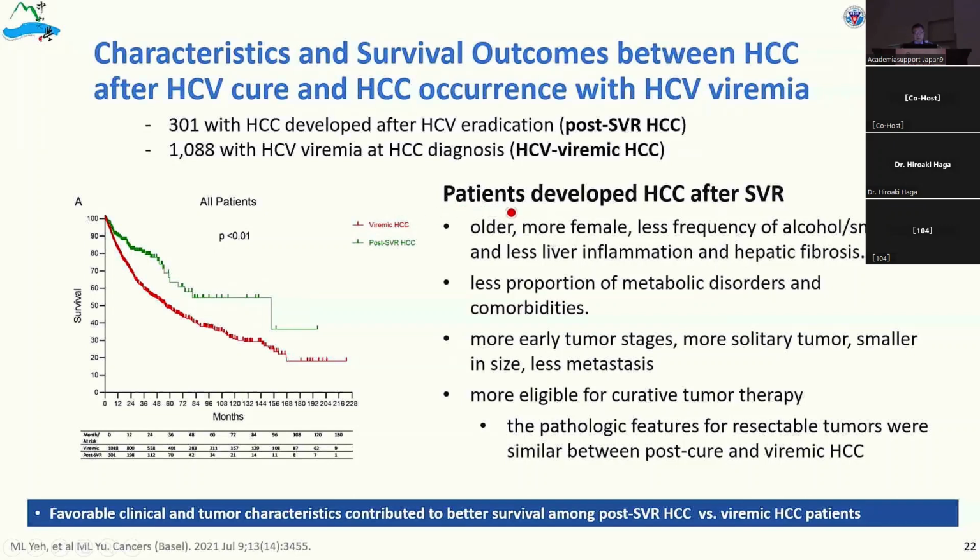We further found that patients who develop HCC after SVR tend to be older, more female, with less alcohol and smoking, less liver inflammation and hepatic fibrosis, and also a lower proportion of metabolic disorders and comorbidities. They have an earlier tumor stage, more solitary tumors, smaller in size, and less metastasis, and they are more eligible for curative tumor therapy. However, the pathologic features of the resected tumors were comparable between these two groups. So this data indicated that the favorable clinical and tumor characteristics in patients who developed HCC after SVR contributed to the better survival in this population when compared to patients with HCV viremia.